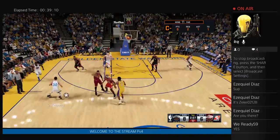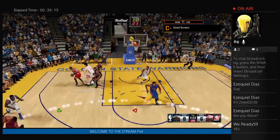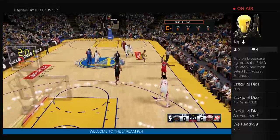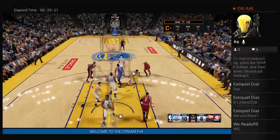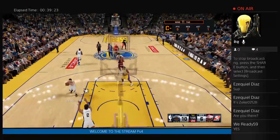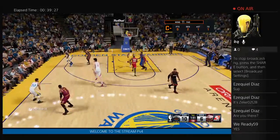First quarter of play. We're about 3 minutes in. Curry with a wide open look. Curry with another miss. Well, that defense went from poor to no defense at all. And when he's open like that, you don't see him miss those looks very often.